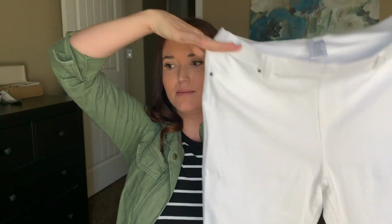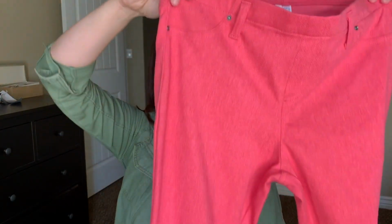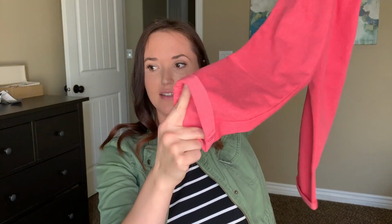So I got some jeggings, and these were really cool because they have a nice stretchy waistband. They don't zip or anything, so they really fit like a pair of leggings. But they have pockets that are functional. The front pockets don't work, but the back pockets are functional. And in the white, I got the full length. And then I also got a cropped pair in this beautiful coral color. And if you see this little cuff, that means you got the cropped pair.